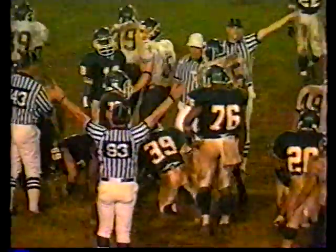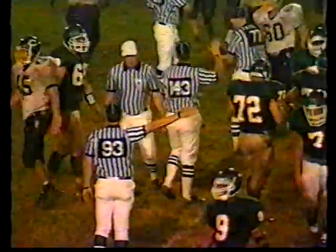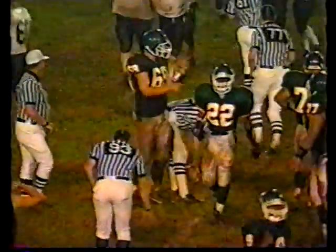1st and 10 for the Vikings from their own 48-yard line. Looks like they're going to run the ball here, and they do. They give it to the running back over the right tackle, and looks like the ball is loose. Can we get a break here? And we do. It looks like the ref is signaling our ball. It is, and Daniel Winning came up with the fumble recovery that time.